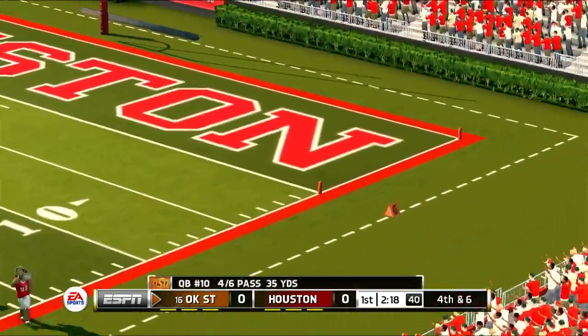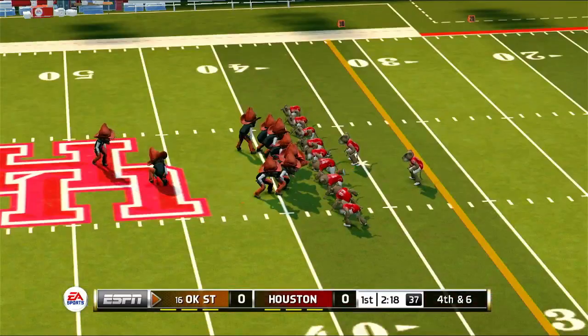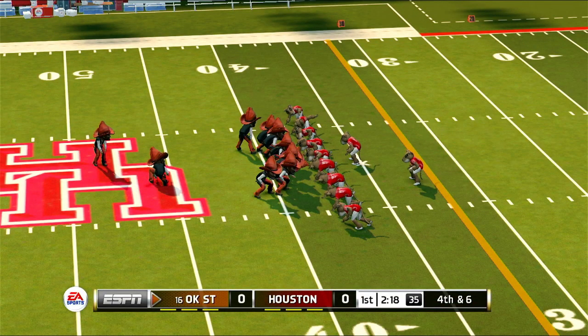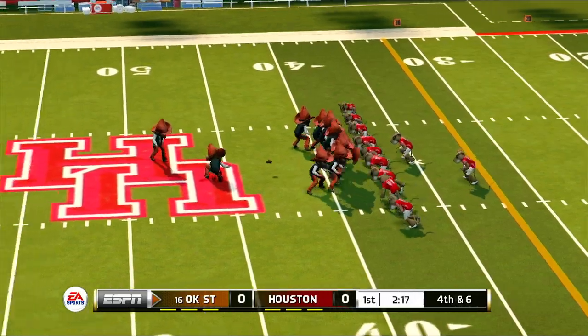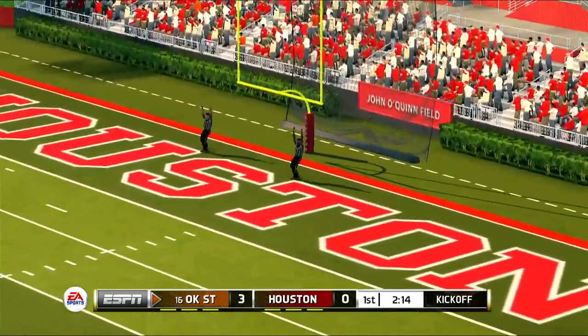He gets rid of this one. You know, when you feel pressure like that, the worst thing you want to do is just to throw the ball into coverage. He got away with one right there. He's very fortunate. Next time, he should just throw it away out of bounds. Oklahoma State is looking to go up by 3. It's up. And he nails the long field goal.